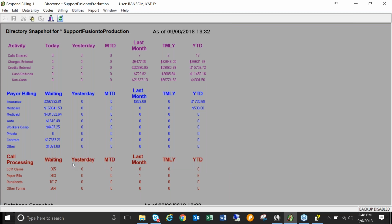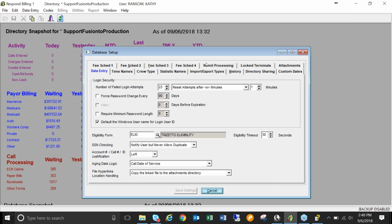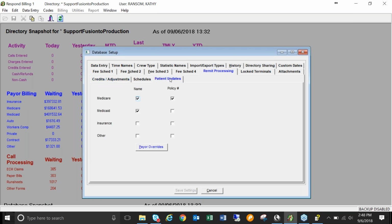The other item that Rich talked about was updating the patient record within remittance processing. And now remittance processing can be configured to allow updates to the patient or the insured's name and also the policy number, and you can pull that information in from the remit file. And that does have some setup that does need to happen. Again, most of our setup happens under the utilities. And so in this case, we're going to go to database system setup. We're going to go to remittance processing, and we have a new tab, and the new tab says patient updates.